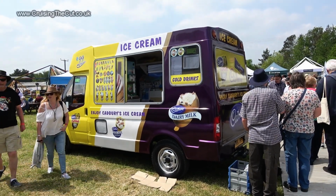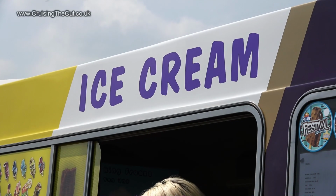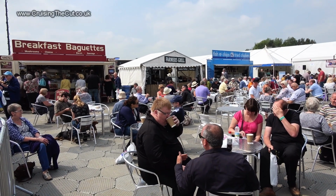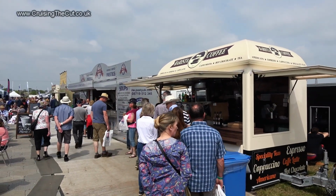Wanted an ice cream and it's £2.50 for a 99 flake. £2.50! It is a licence to print money, this ice cream game, I tell you. And the rest of the catering was typical show fare too, quite expensive and pretty tasteless from what I tried. I must get me a catering van.